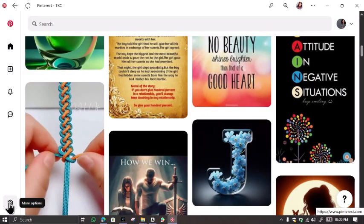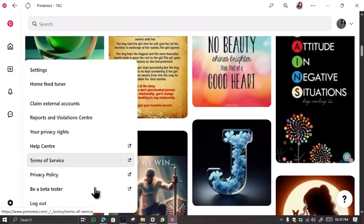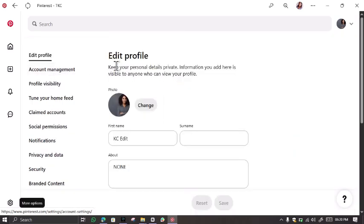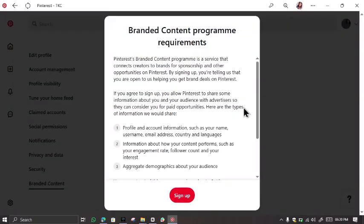Click on the gear icon at the bottom here for more options, and then you click on settings, the first option here, settings, and then it should bring you here, and then click on branded content. Let's see if we can sign up.